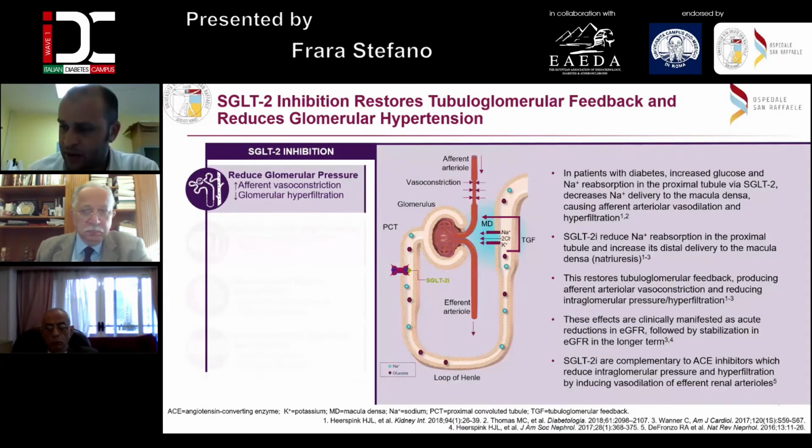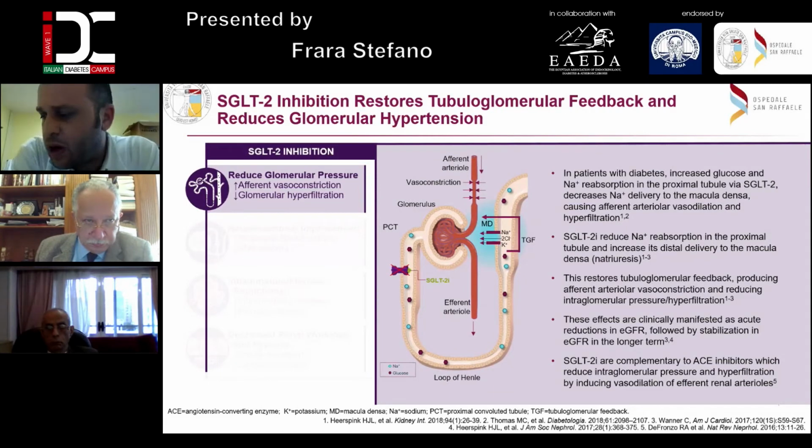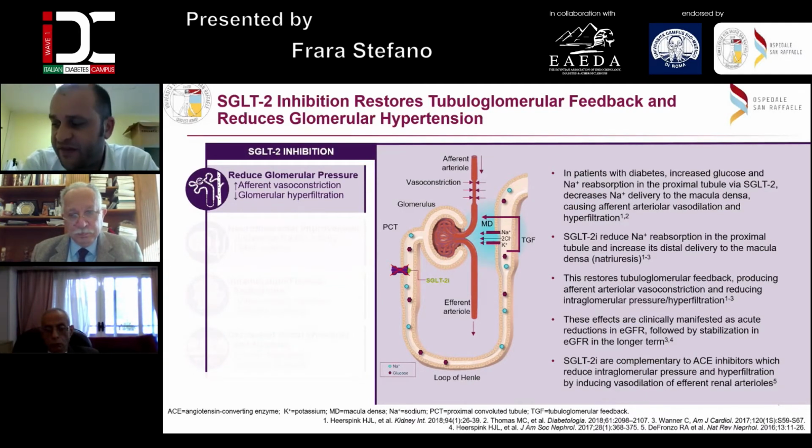In type 2 diabetes, chronic hyperglycemia leads to an enhanced SGLT2 activity, which results in an increased glucose reabsorption along with sodium. The juxtaglomerular apparatus, at the macula densa level, perceives this as a low effective circulating volume condition, leading to an afferent renal vasodilatory response and so hyperfiltration.